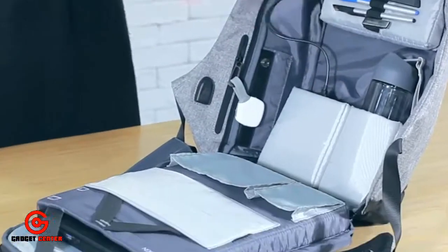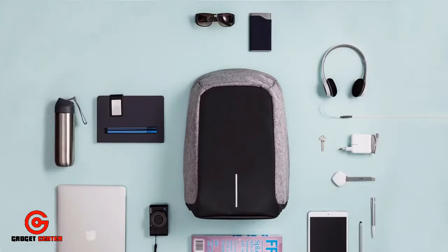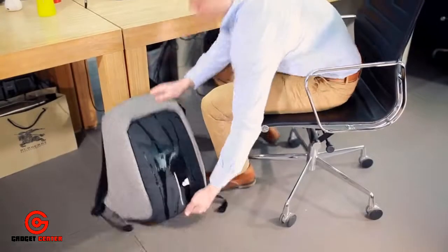Impressive! Thanks to the multi-divider structure, this small bag has ample storage on the inside and is so organized. Isn't that cool? To help you combat the uncertainties, this bag is also spill and stain resistant. Your bag will look brand new. Just wipe it with a cloth.